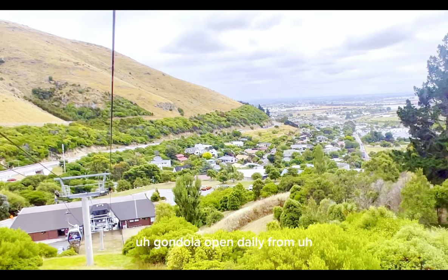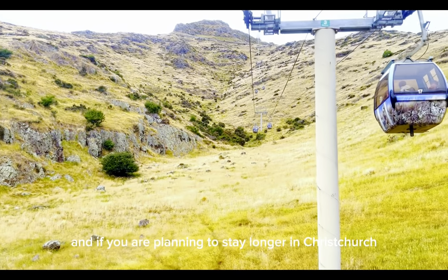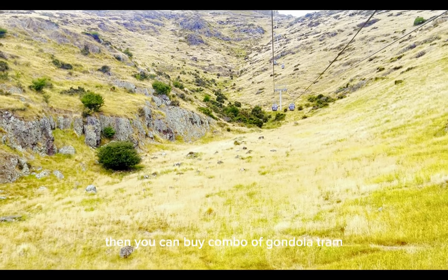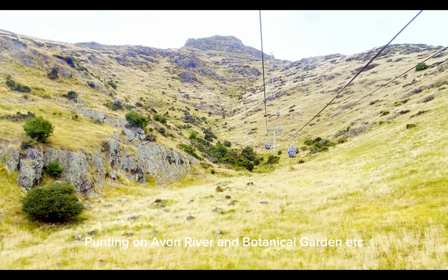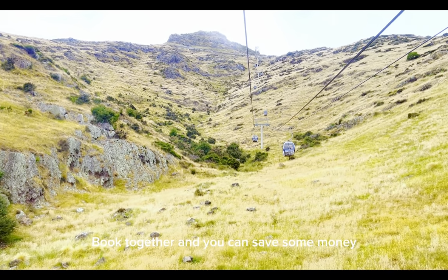The gondola is open daily from 10 a.m. to 4 p.m. And if you are planning to stay longer in Christchurch, like 3-4 days, then you can buy a combo of the gondola, tram, punting on the Avon River, and botanical garden tour together, and you can save some money.